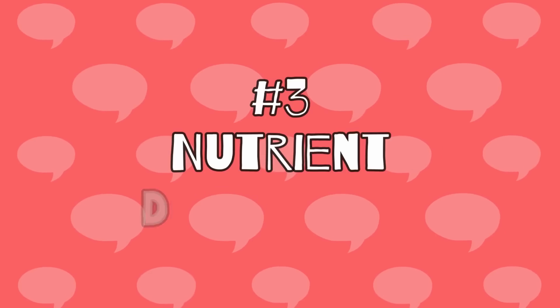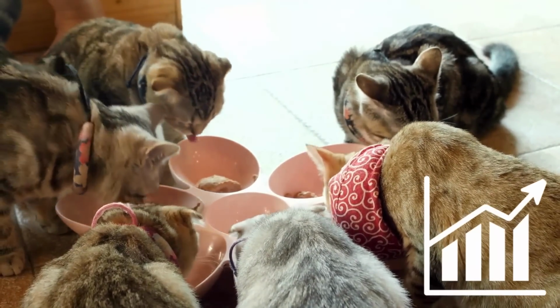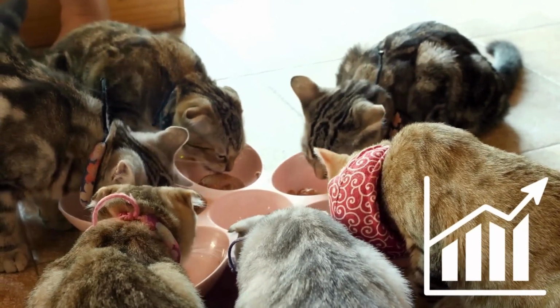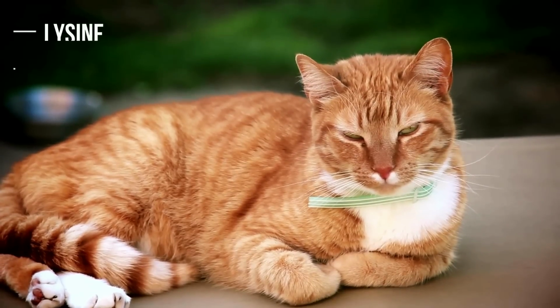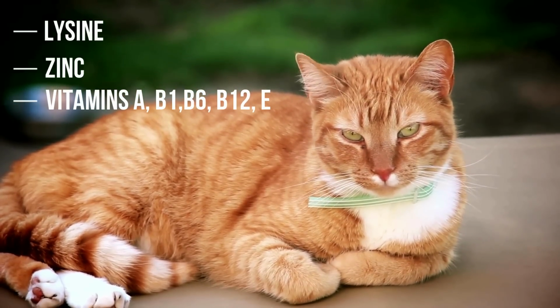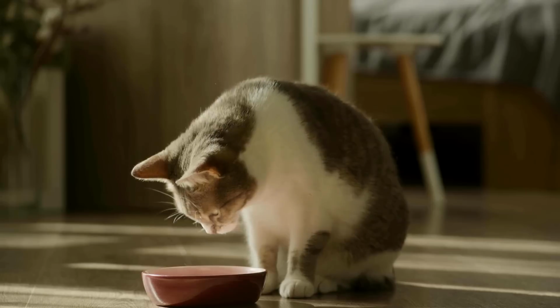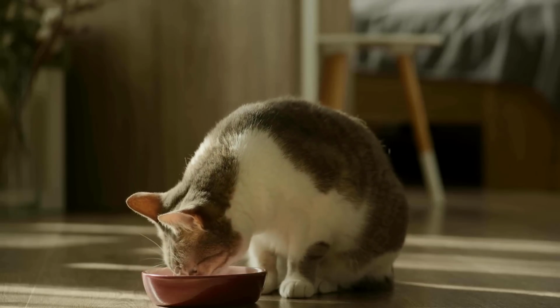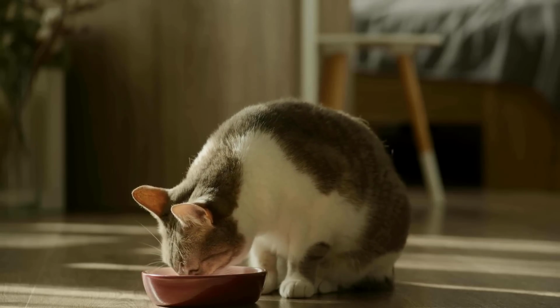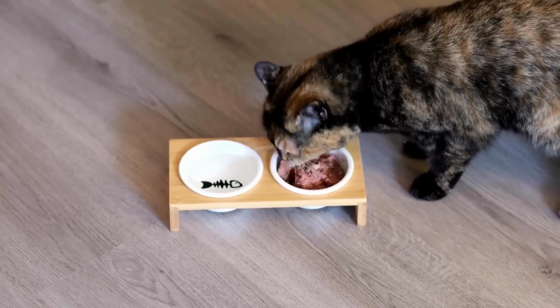Number 3. Nutrient deficiencies. Conversely, the need for other vitamins, minerals, and trace elements increases. Older cats need higher levels of lysine, zinc, as well as vitamins A, B1, B6, B12, and E. With the usual food, the required amounts may not be reached, so the body may lack important nutrients to stay healthy. Changing your cat's diet can help provide all the necessary nutrients.